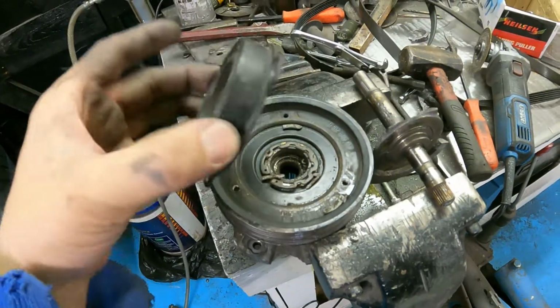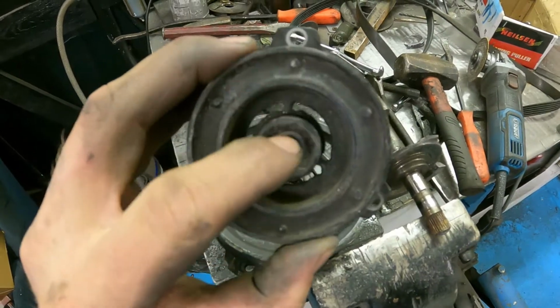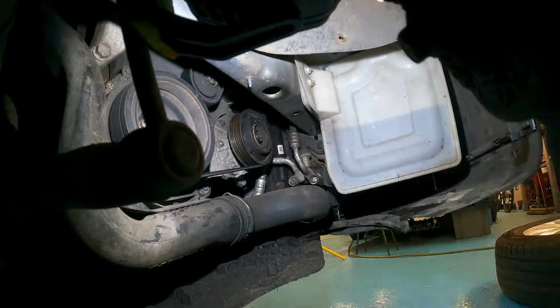So if we can get mine off and bolt this onto my pump, this rubber seal here is the actual bit that's gone. So this bit is fine. We've just got to try and get mine off with the pulley intact.